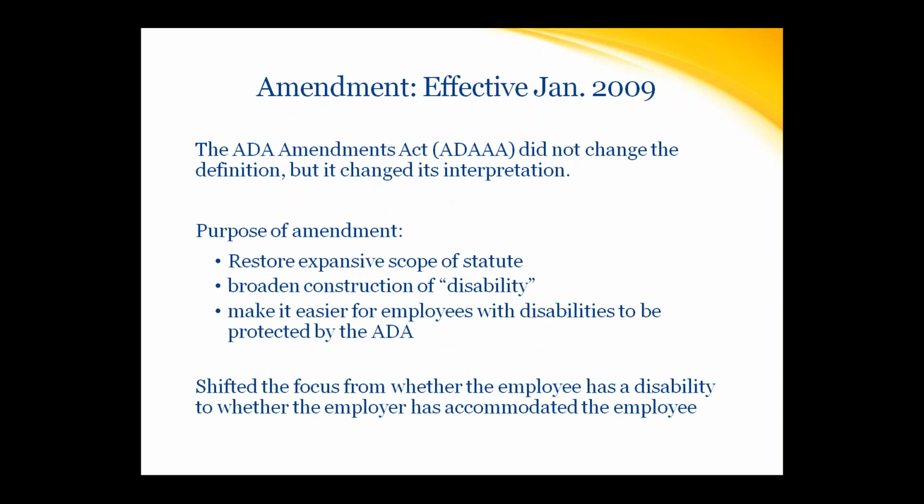Now, in 2008, the Americans with Disabilities Act was amended extensively, and those amendments became effective in January of 2009. And the amendments did not change the definition that we just looked at, but what the amendments did is they instructed courts to construe the meaning of the words in the definition more broadly. And this came about because the courts had interpreted words like substantially limits and major life activity so narrowly that very few employees were covered under the old unamended law.